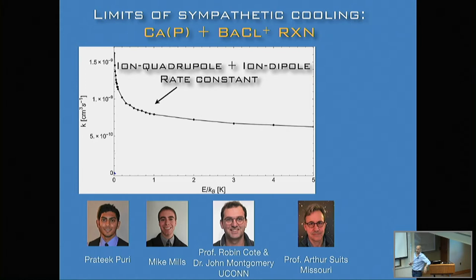And so we worked on this problem. Pratik and Mike are two excellent grad students. Sadly, Pratik is defending on Friday. Too soon. And Robin Cote, I think many of you know. Some of you may know Arthur Suits. He's an amazing physical chemist.